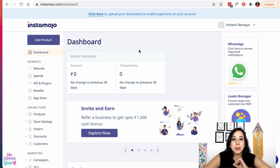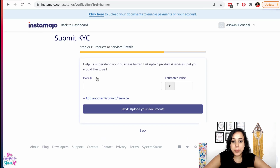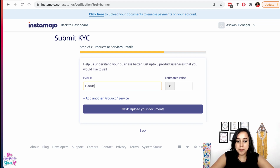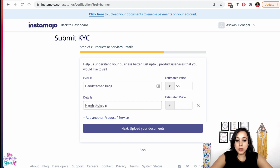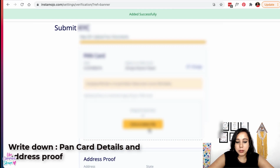Now there is some minimum KYC that you need to do. So click here to upload all of your documents. This is a very simple process. Help us understand what types of products you offer. Okay, and let's click on next.